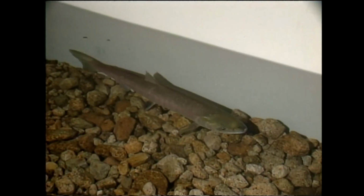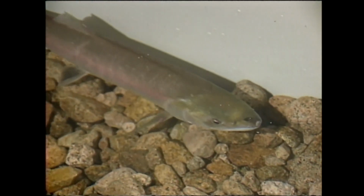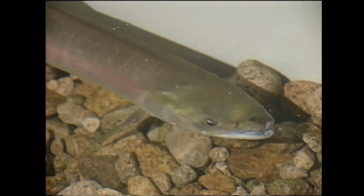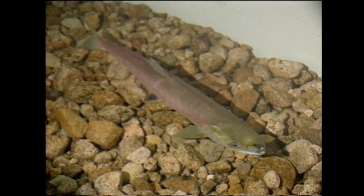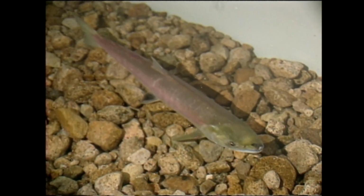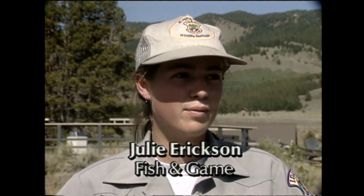This first arrival is a treasured sight. As a representative of a species that's almost gone, it's very special. We're glad to see him back, and hopefully some others that have started the trip will also make it. I think these fish are especially neat salmon just because they come so far inland. It's just really amazing that the fish can make it this far.